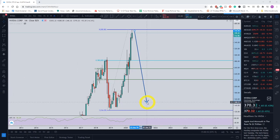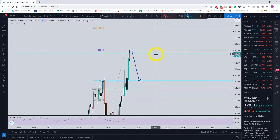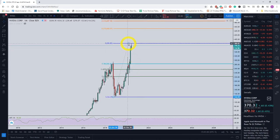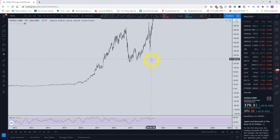But just assuming that that does happen, kicks it off, then the next target level would be between about $450 and $487 for Nvidia. So that right there is going to be the monthly time frame setup that we're looking for. So now let's go into the weekly setup.